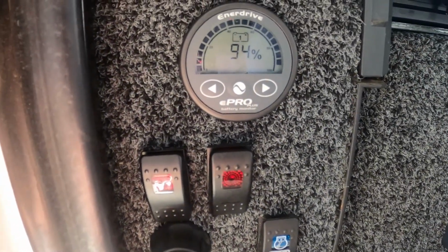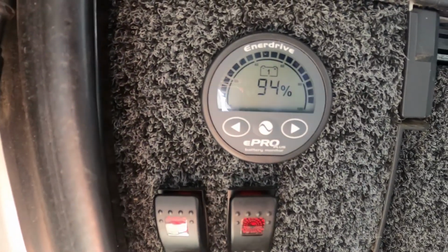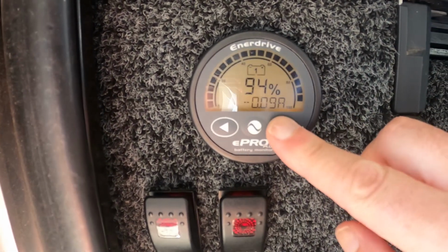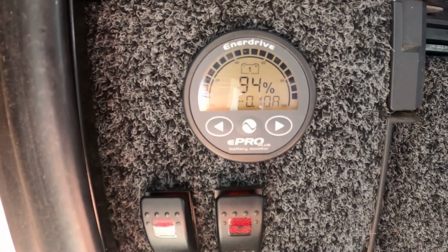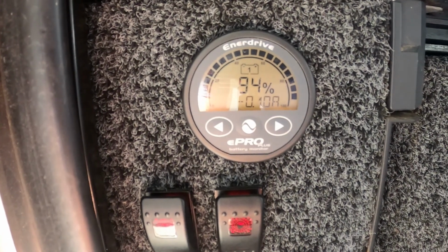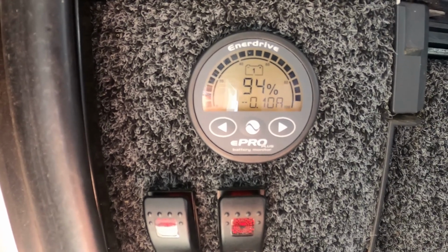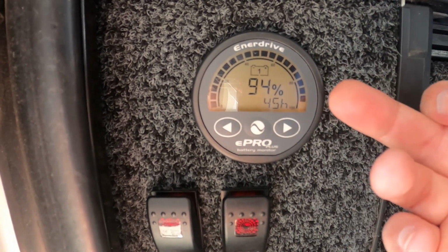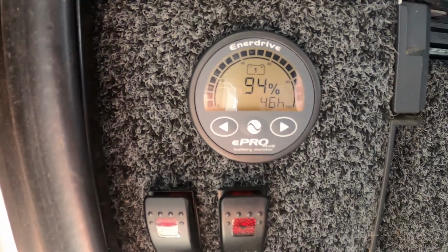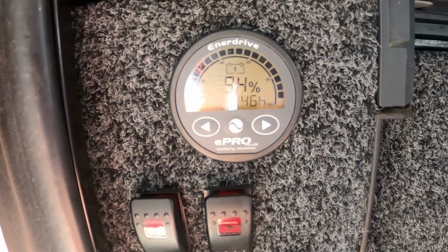So just down here on the left hand side, I've got an Enerdrive ePRO Plus battery monitor, and it's super cool. I haven't got the car in the sun at the moment, but if I did, I can push this button here. It can tell me how many amps is going into the battery from the solar. I've got 100 watt solar on the roof, so typically I get probably 6-7 amps maximum. But anyway, this is quite handy. I just toggle through here and it tells me my battery's at 94%, and at the moment I've got 46 hours of time. If I was running this fridge, that's all it's running in the back here, and this Ingle probably averages around 1 amp or less.